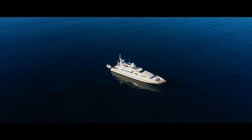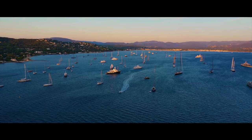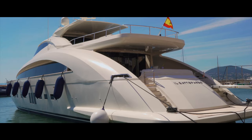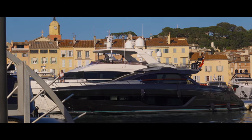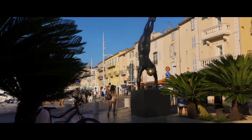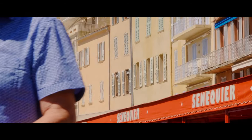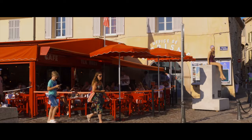Today, luxury yachts and sailing boats have largely replaced the small fishing boats. It has become the marina of the French Riviera. The port is lined with typical Provençal houses with ochre facades, as well as numerous restaurants and cafes. One of these emblematic establishments is the Sénéquier Café, installed in the port since 1930.